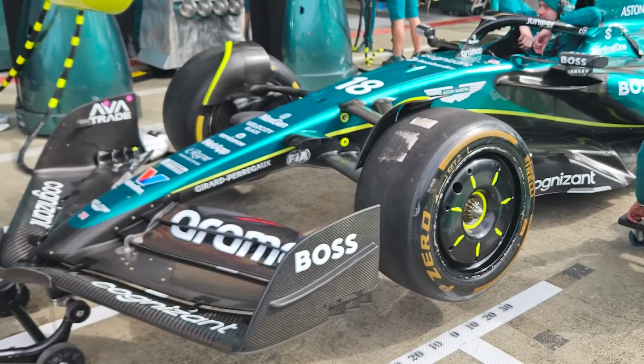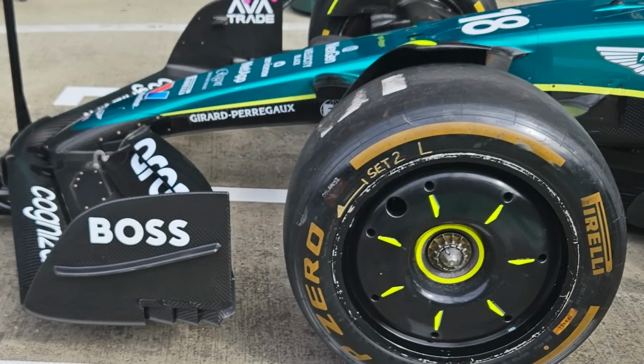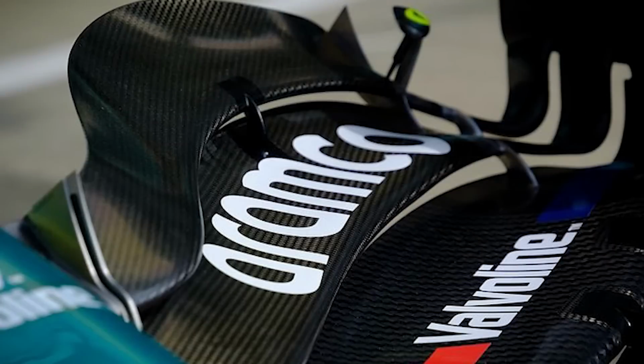Another team that's brought an upgrade here that's not very visible is Aston Martin. The front wing they currently have on is the Imola one, but this should be revised from their previous spec. Aston Martin was one of the teams that got hurt really badly in 2023 from the directive of wing flexing.